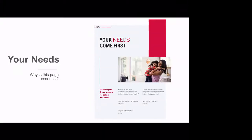Listing appointments are not about you, in my opinion, it's about them. So you're going to have to set yourself apart as a market leader and somebody that knows the market, but you also don't want to drown them out, so when you walk out the door they say, holy shit, he talks so much, I can't even understand what he said because I didn't get a word in. It's about them. So it shows here that those are some questions that you can ask them, run down those questions.